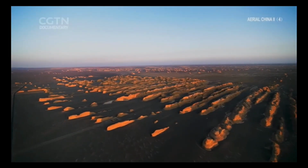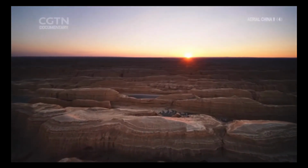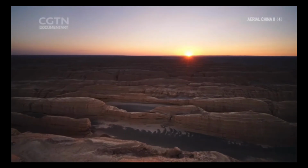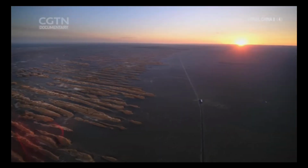In fact, to us, from the sky, these yardangs resemble nothing so much as a grand fleet getting ready to brave the wind and waves and sail off into the sunset.